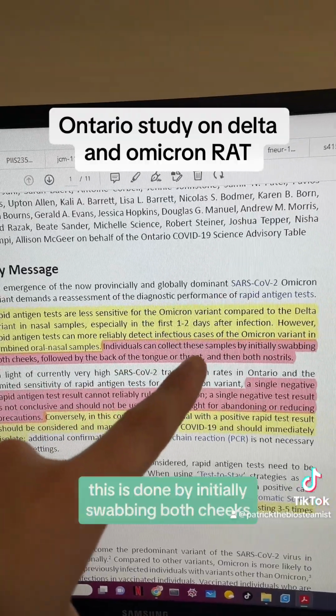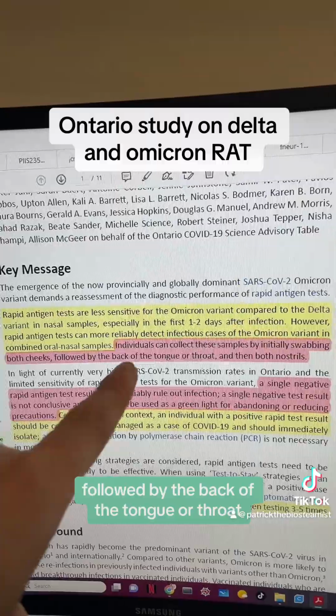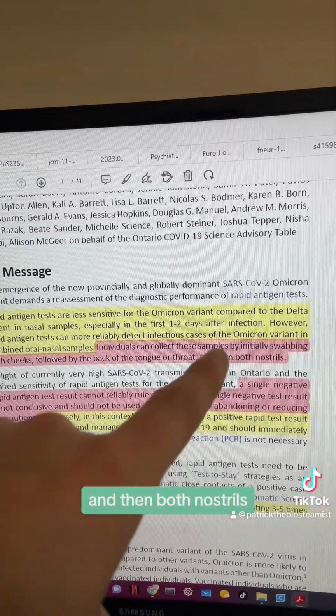This is done by initially swabbing both cheeks, the insides of both cheeks, followed by the back of the tongue or throat, and then both nostrils.